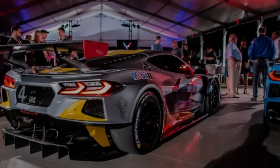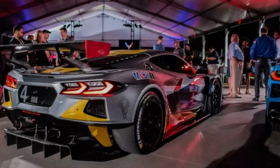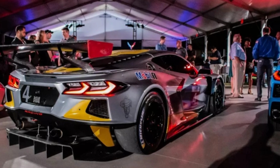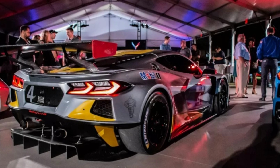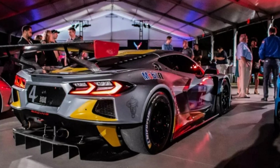Chevy has also confirmed that the C8R will actually complete a parade lap at Road Atlanta this weekend. So if you want to see it a little bit earlier, tune in for that, and you're going to get to see that thing on the track for the first time.